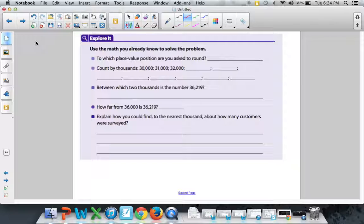Look at the very top. I'm talking about the little itty-bitty paragraph in that white box. It's not on the screen. You can't see it if you look at the screen. It's in your book. A toothpaste company surveyed 36,219 customers about their favorite toothpaste flavor. The data will be used to help the company decide what flavor to continue making. To the nearest thousand, about how many customers were surveyed?